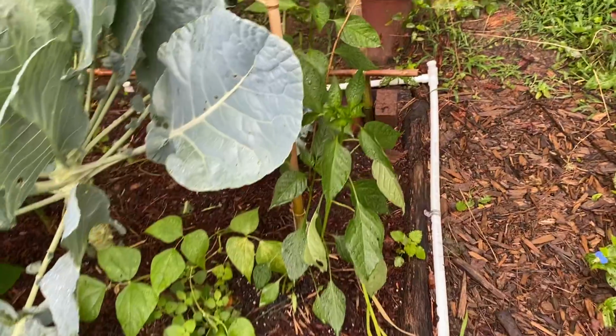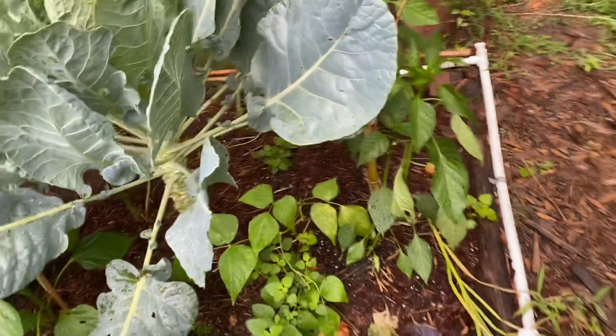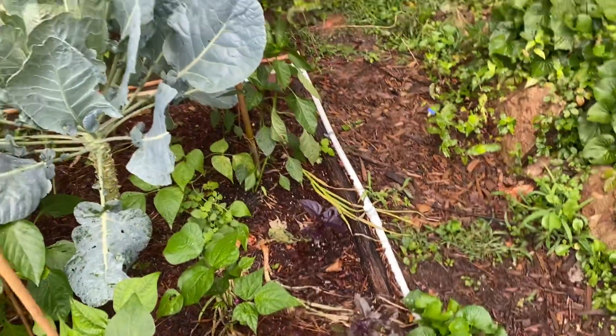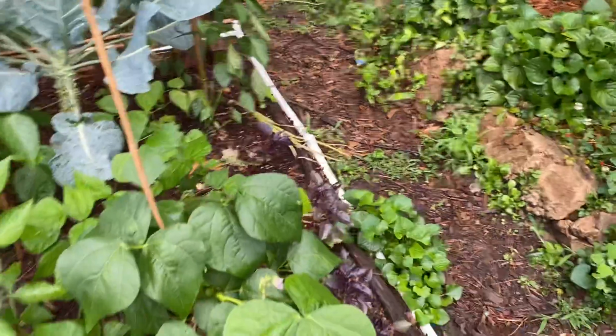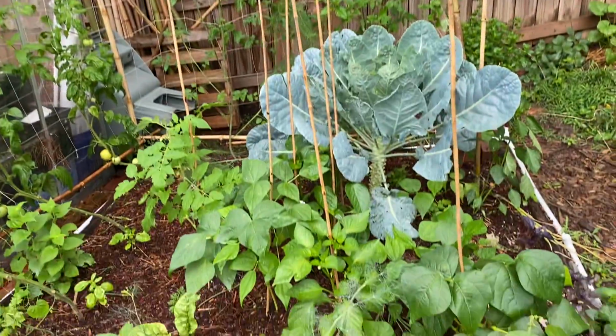And there's a sad bean plant. I planted some beans, direct sowed them, and I think just when they came up, they were not strong enough, so they're not doing well. I probably just need to cut those down. They're not helping anybody. And so, that's the overview there.